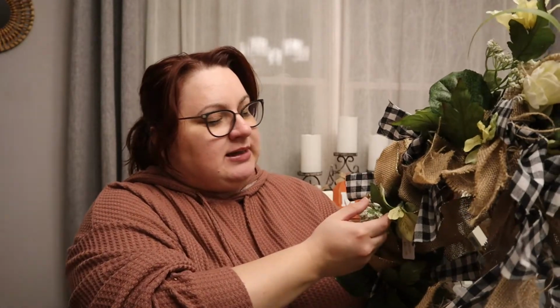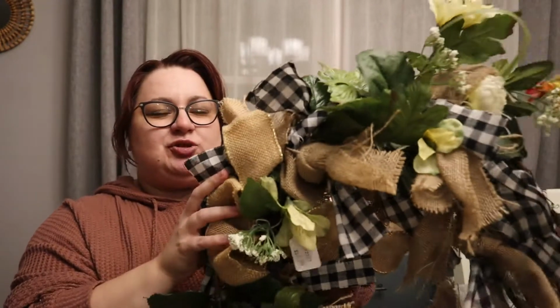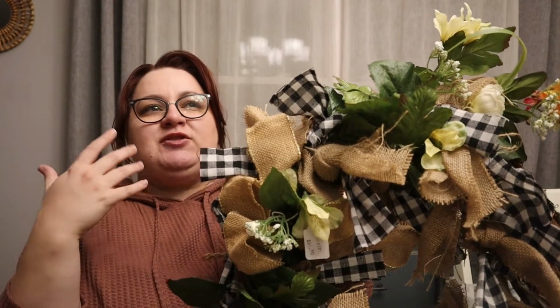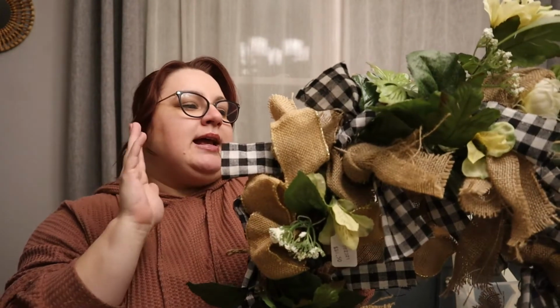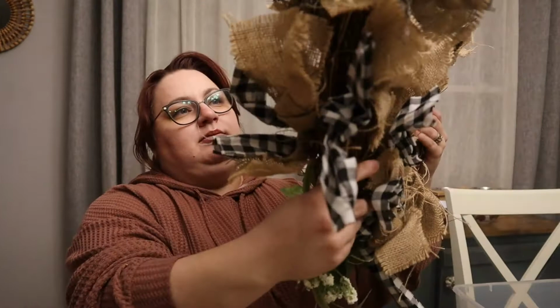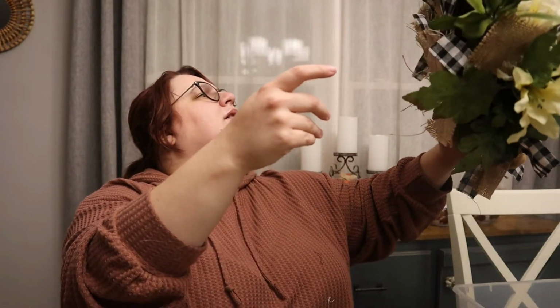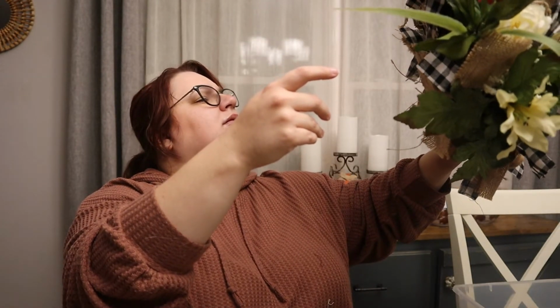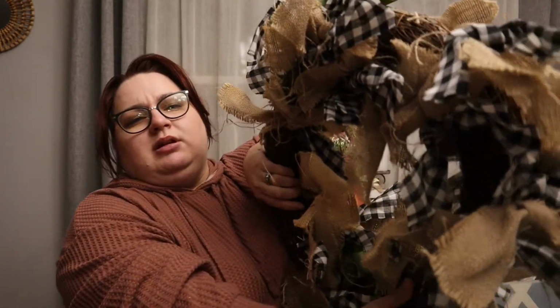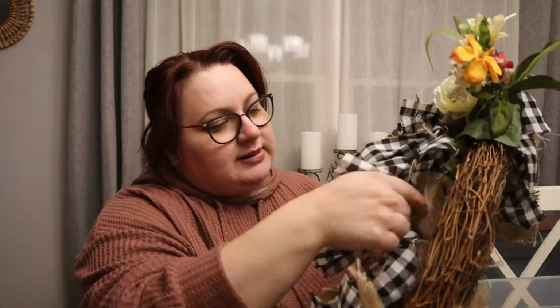But I definitely want to take some of these florals out, because I feel like it's way too busy, and we could probably add different florals just for my aesthetic. But because it has such a great base already, it was such a good find for me. And the wreath is in good shape back here. I'm not sure what's going on back here, so it's okay. I'll figure it out. We're gonna make it look nice back here, so I'm not too worried about it.